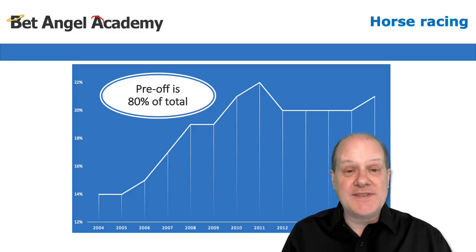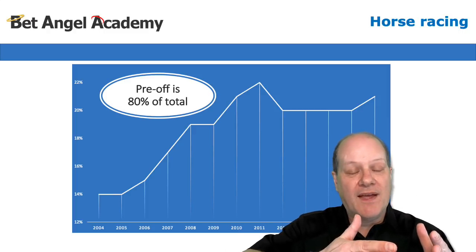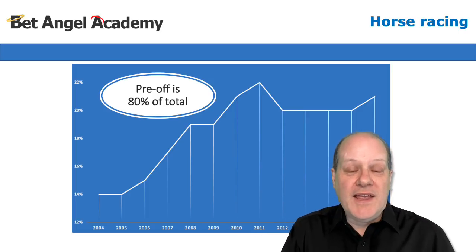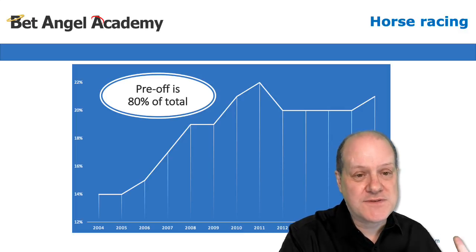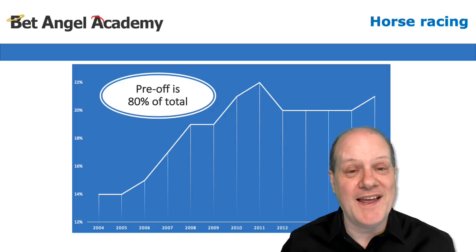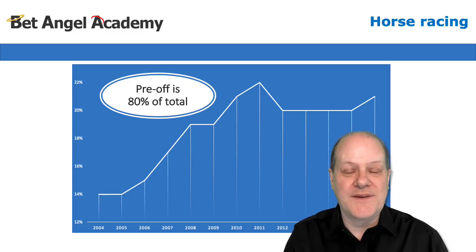And when you look at that, that basically means that the pre-off volume is 4/5 of the entire market on horse racing, and the in-play market is only 1/5 of that total, and that has remained static for many, many years. If the total volume in the market rises, so does the in-play. If the volume sinks, so does the in-play. The two are absolutely linked at the center of the market.